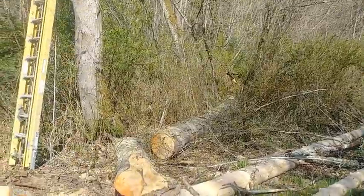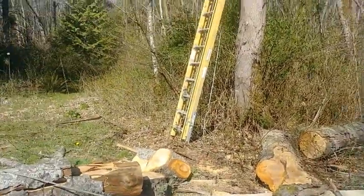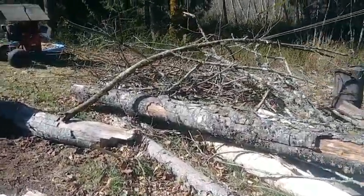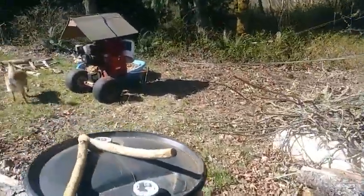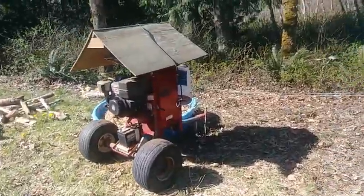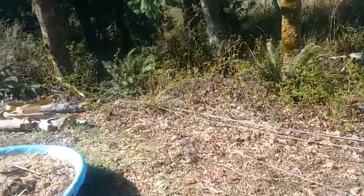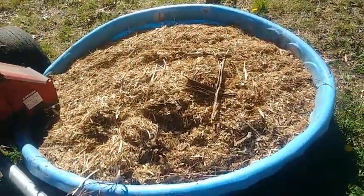We were in the house working and we heard a big whomp. And that big tree fell right down. So now we've got all these piles of branches. And got this place here where we need to do some cleaning. This is my chipper. And I put branches in it. And it gives me wood chips to use in my garden.